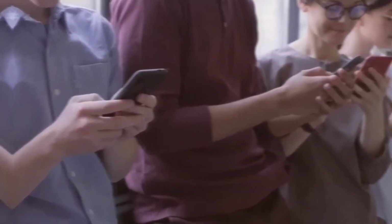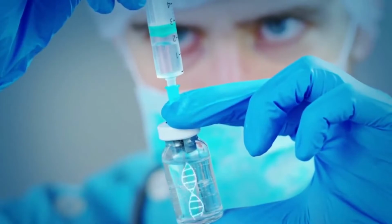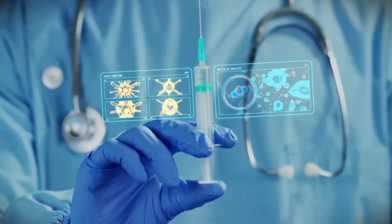Today we're going to discuss some of the most expensive medicines of all time. For example, $100,000 for one dose. Can you believe it? Number 10.